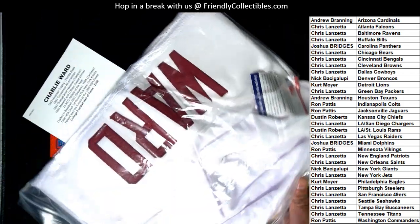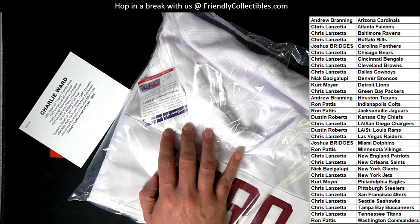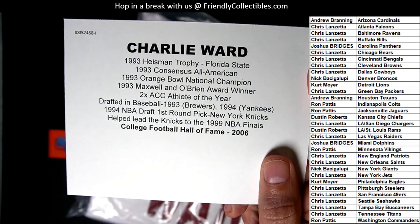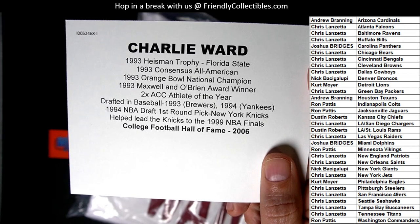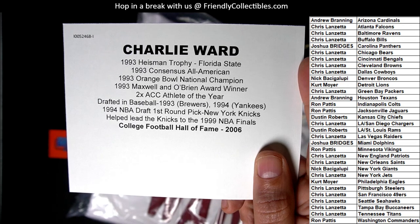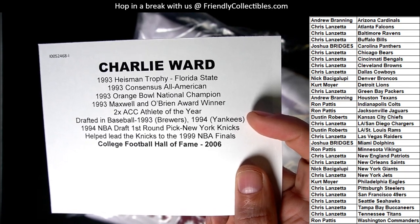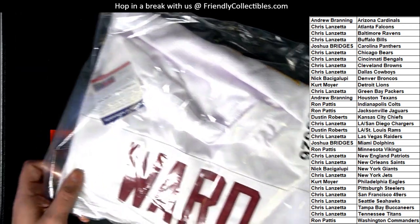Nice hit. It's got a bunch of numbers. There's a certification right there. And you can see his accolades right here. So he also played baseball. I did not know that either. What the heck? He's in the NBA. He played basketball, and now we're pulling his football jersey. Wow.